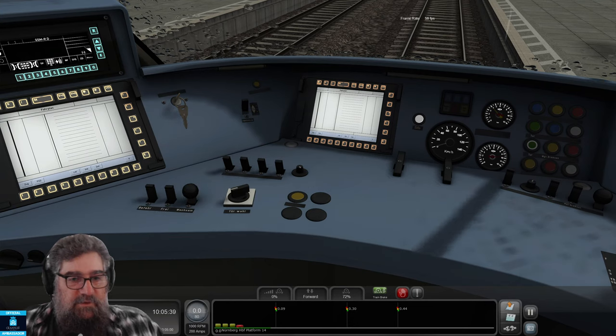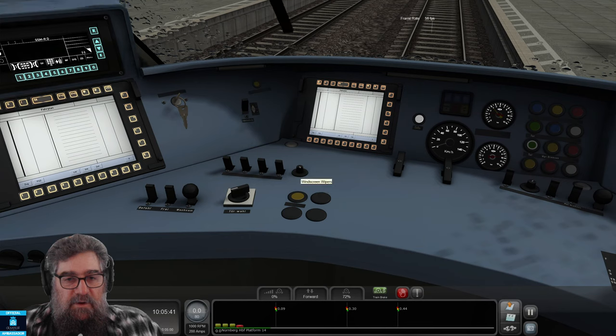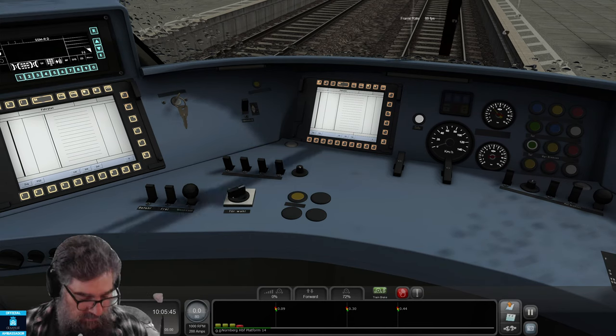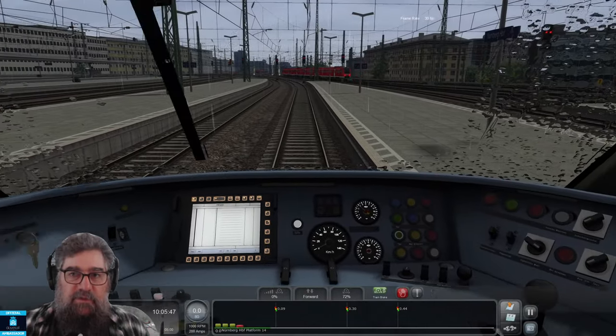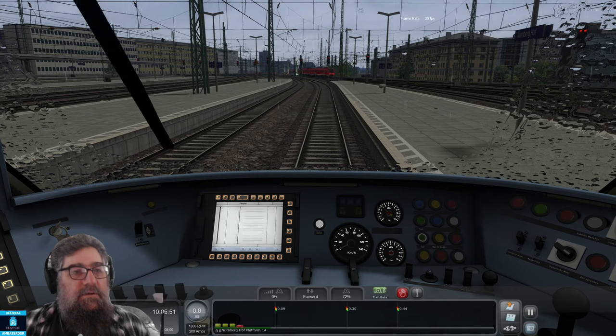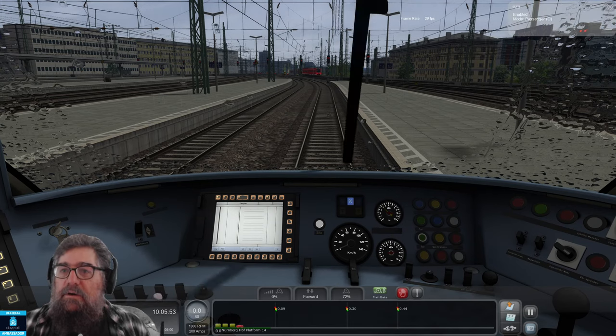We're already in forwards, so that's good. Might turn on PZB on this one, just for the hell of it. Headlight switch. There we go. I think... Is it Alt+Enter for PZB? Let's try that. No. Control+Enter. There we go.